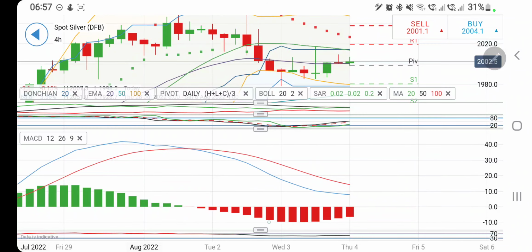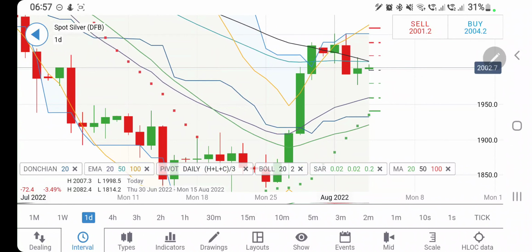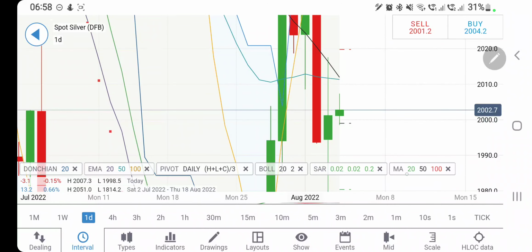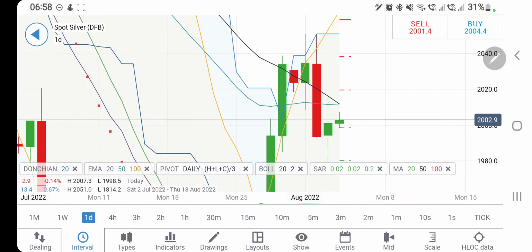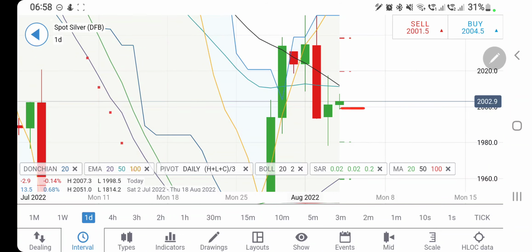Directional movement bullish, stochastic looking upwards, MACD trying to converge, RSI trading flat. So on the daily charts, you have to be cautious of this zone at 2010, 2012. So even if you try to take a long at 2005, you have to be cautious of 2010, 2012 levels, then 2015, 2020. If it trades beyond 2020, we can definitely say strong bullishness will be there, and we can see another rise which might take it towards 2040 levels. On the downside, be watchful of 1998, 95, 90 levels. Below 1990, you can expect it to come back to 1980 levels.